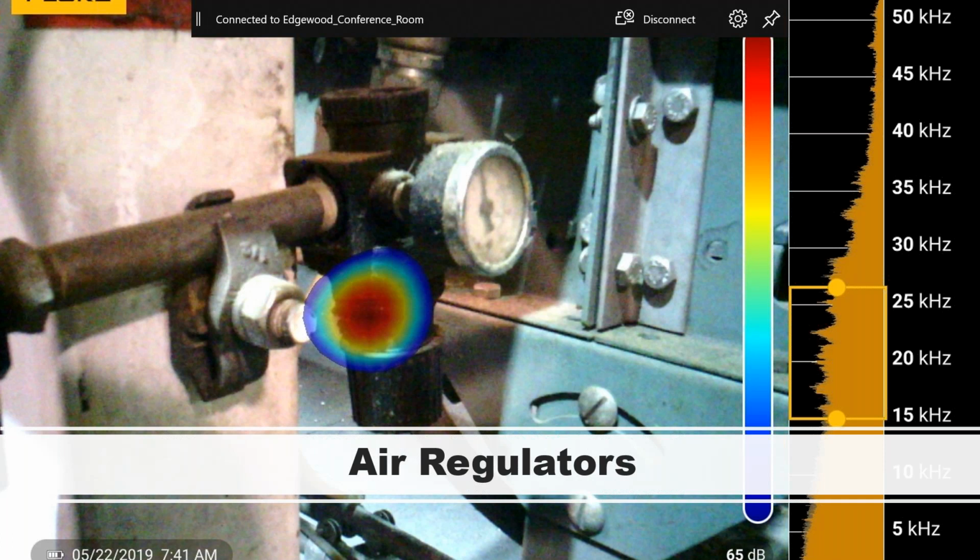But also make sure you know your equipment. If you've got something on the equipment that has a purge valve or an exhaust that's supposed to be leaking something out, you're going to see the hiss there. Ignore it. But a regulator is not supposed to be leaking air.